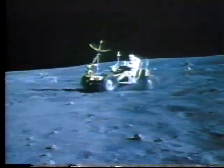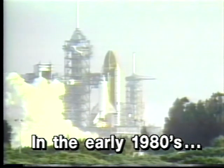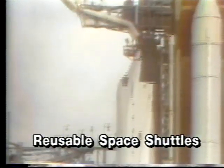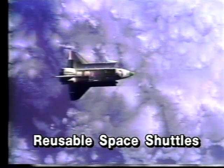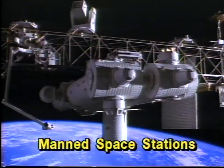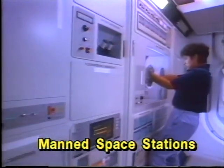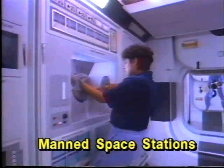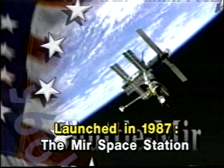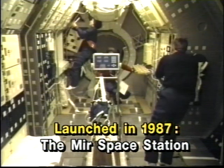surface and conducting experiments. In the early 1980s, the manned spacecraft effort continued with reusable space shuttles, which have been employed for numerous experiments and launching and maintaining satellites. Scientists believe that manned space stations will play an essential role in future space exploration. The Mir space station, seen here in orbit, was launched by the former Soviet Union in 1987.